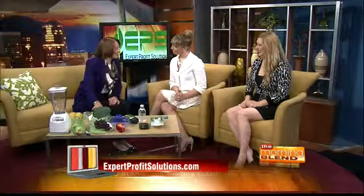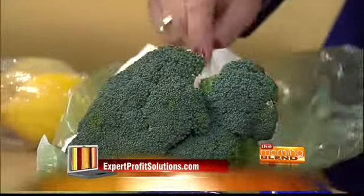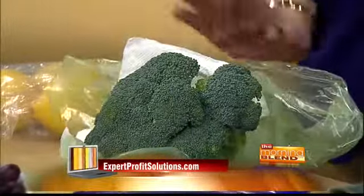Wonderful. Now, this broccoli, look how gorgeous this broccoli is. This is a week old. And all we did, it looks very fresh. It's great. And so what we do is put it in with a paper towel in a green bag, and it stores for a long, long time.